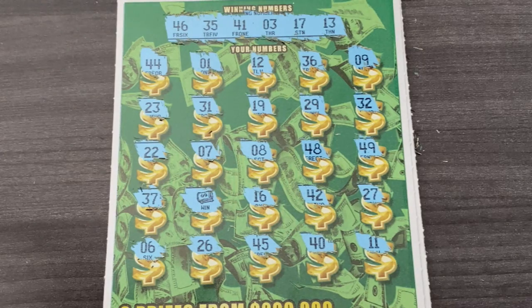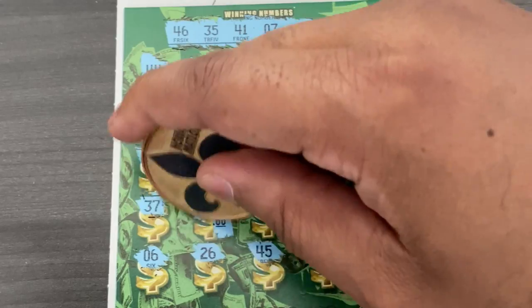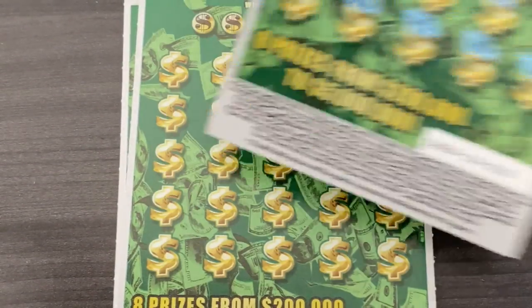All right, so we start things off with the instant win. Let's see what's tucked underneath. Little zeros. All right, another 20. We'll take it.